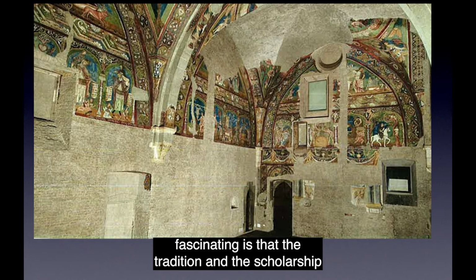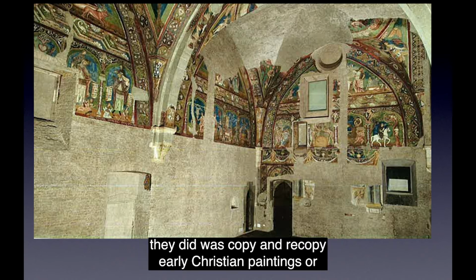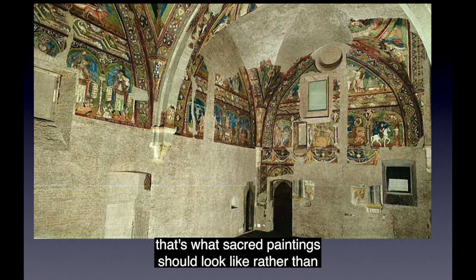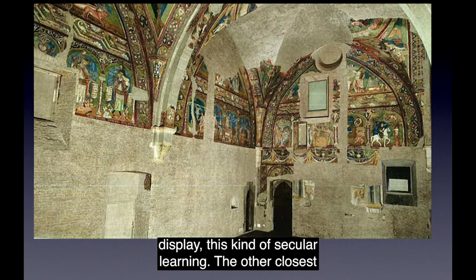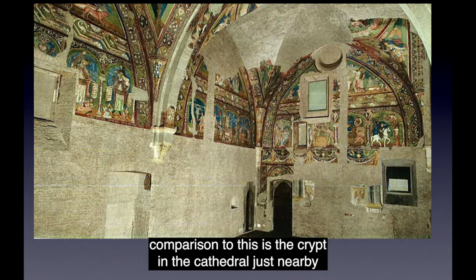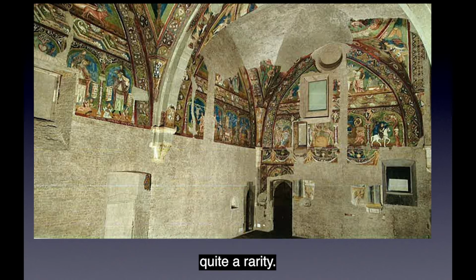The reason I think this is so fascinating is that the tradition in the scholarship until fairly recently was that Roman art was backward, that what they did was to copy and recopy early Christian paintings or Byzantine paintings because they thought that was more sacred. That's what sacred painting should look like, rather than display this kind of secular learning. The closest comparison to this is the crypt in the cathedral in the town of Anagni, which is nearby, which also shows secular knowledge, but it's quite a rarity.